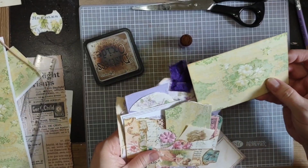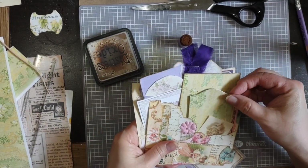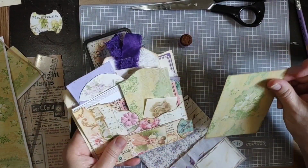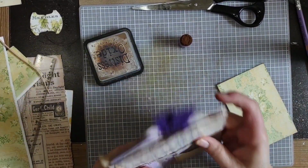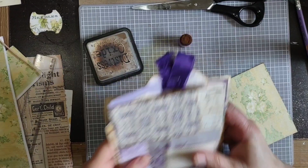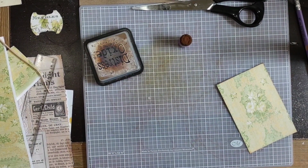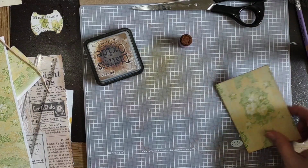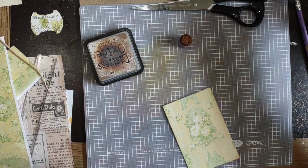See, again, it could go in here, but it's so much of the same, right? But they haven't gone away because I want them for specific reasons. But for me, my pocket box is pretty full, so I've got to start using some of them.